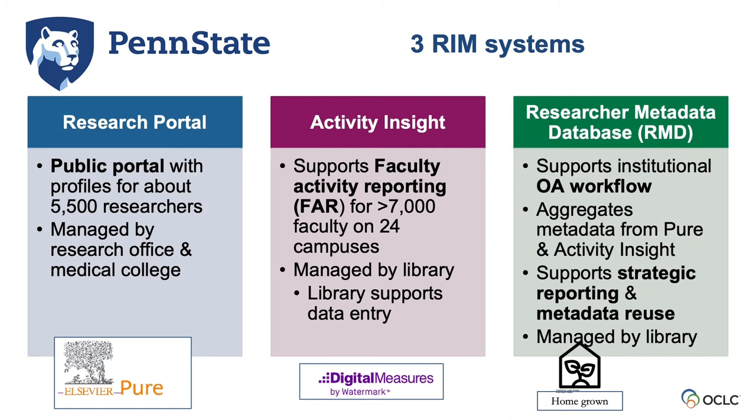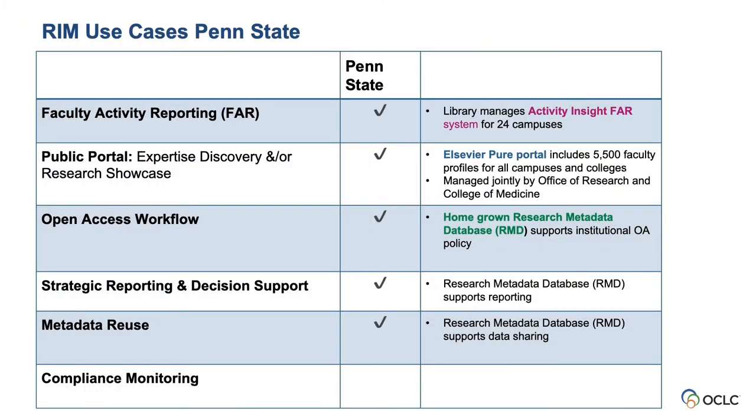They're heavily involved there. Activity Insight is managed by the library, and the researcher metadata database is managed by the library, but incorporates data from both. Altogether, the three systems are used to meet almost all the RIM use cases we identified.